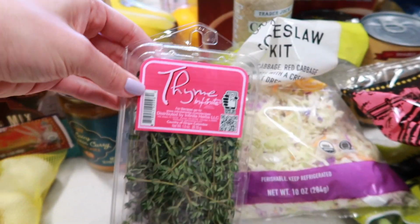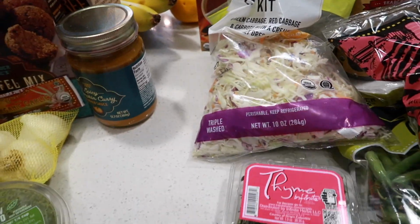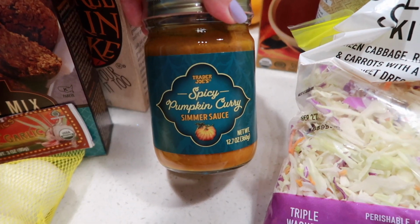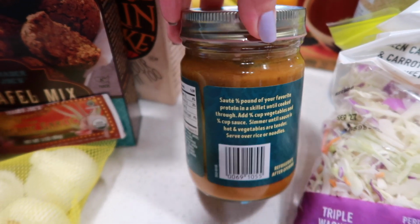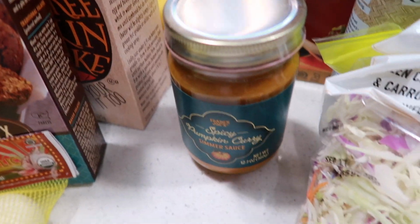And then we have some fresh thyme to use in the soup tonight. I need to leave that out over here. This sounded so amazing. It's a spicy pumpkin curry. I've been craving curry recently, so I'm gonna try this. It had some really yummy sounding ingredients. It's made with coconut cream and it just sounded really, really good. So I'm excited to try that.